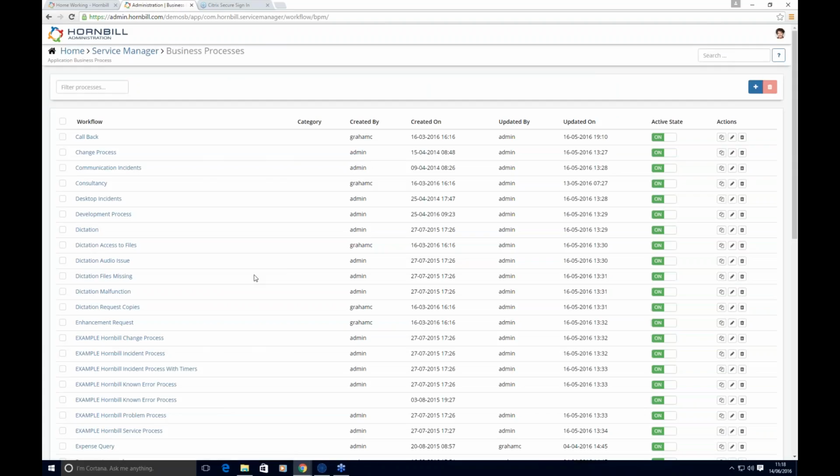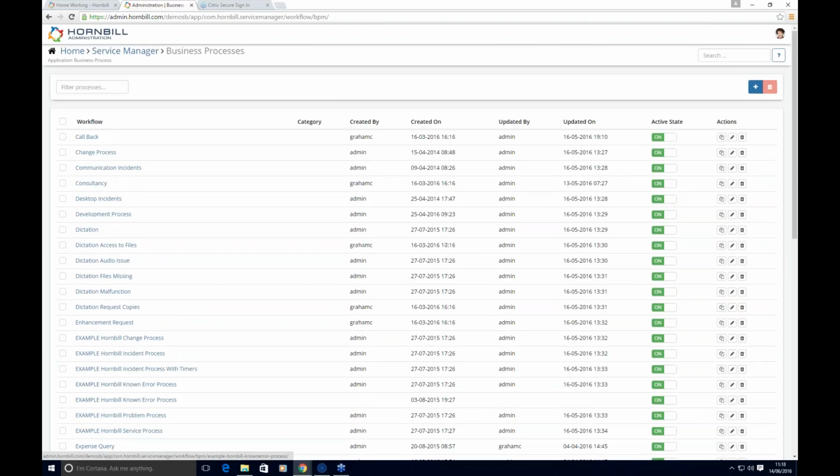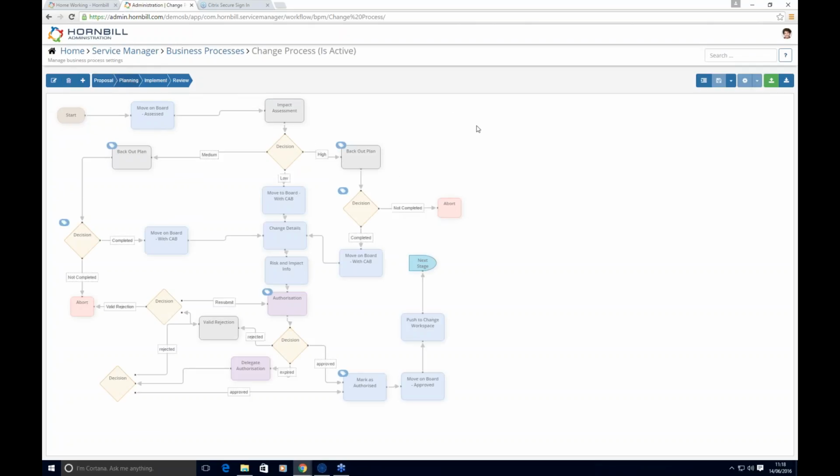Now, business processes are all to do with the actual fulfillment side, and we do, as I'm sure you'd expect, again, ship with out-of-the-box incident, problem and change processes. But we give you the ability to edit those or come in and create your own processes. And the key takeaway from this is that you can build your processes graphically using this drag and drop canvas. You can visualize the flows, you can set up your stages.